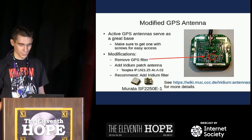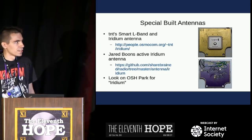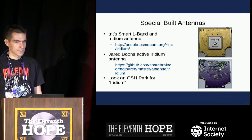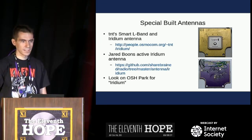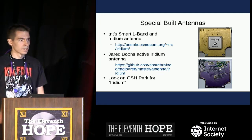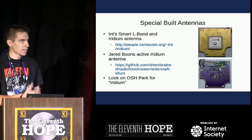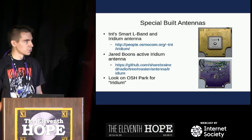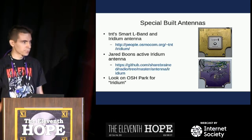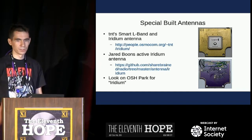The most important thing is to get an antenna which you can open up with screws. There are also specially built antennas for Iridium. Our work on Iridium has sparked some interest in the community. There are at least two projects we know of for specialized Iridium antennas. There's TNT's antenna. It's an active L-band antenna, but it can also switch in an Iridium filter, so you can have very good reception of that. We have that in Munich, and it's the best we have so far. Also, Jared Boone has an active antenna. We haven't tested that one yet, but it should work. Both of them are on OSH Park, so if you want to order some PCBs, just go on OSH Park, type in Iridium, and you will find the project.